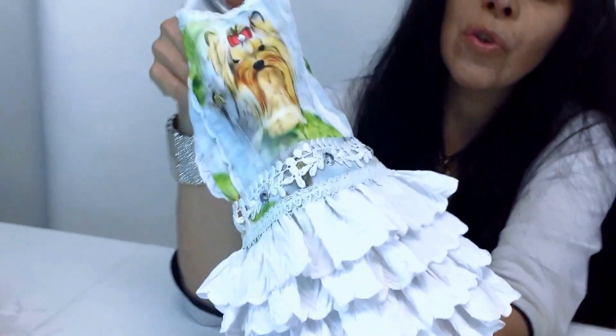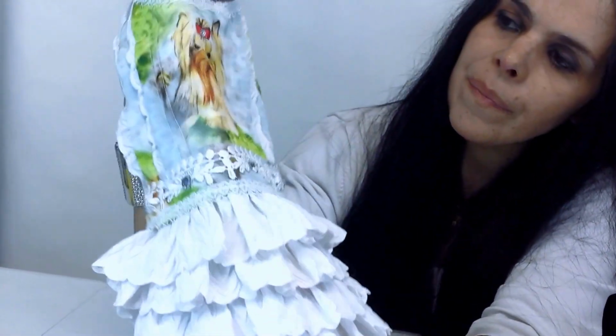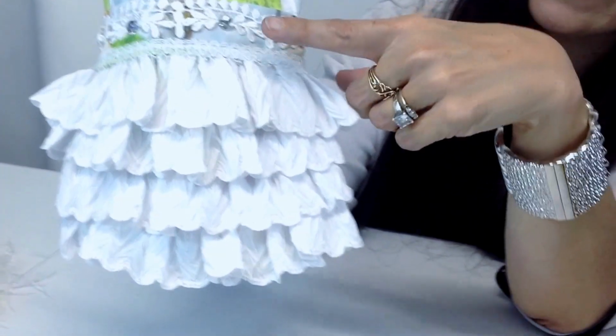Okay, one more dress coming up, and it's a Yorkie pattern dress. And here we go. All these dresses are so unique. I am so pleased to be looking at these pieces. So this is from my Yorkie design. So the top of the dress is made with a Kiki fabric. And then there is a belt also made with a Kiki fabric. Lace was applied to the belt, and they're beautiful gemstones.